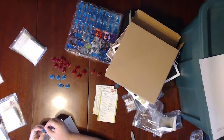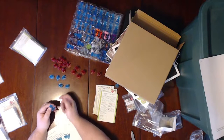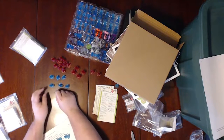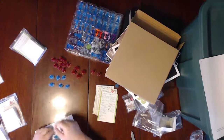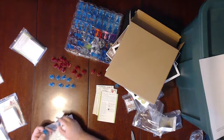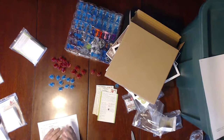The problem is these legs are kind of like bug legs, and they seem sturdy enough, but I don't know. You're going to get so many of these, you're probably bound to get an air bubble or something in the mold. Again, I think some super glue will have that fixed up fairly well. So 1, 2, 3, 4, 5, 6, 7, 8, 9, and 10.